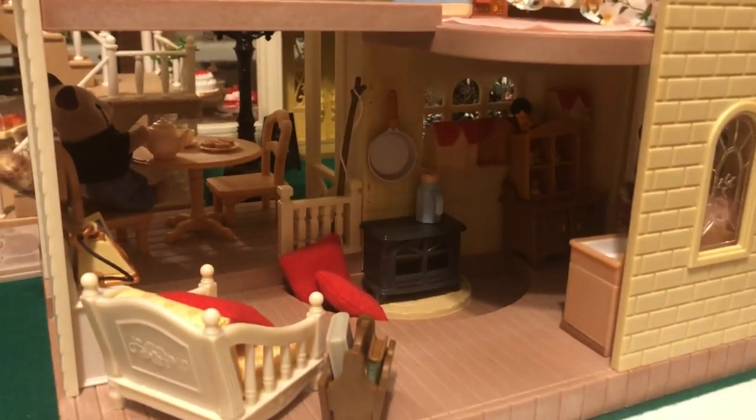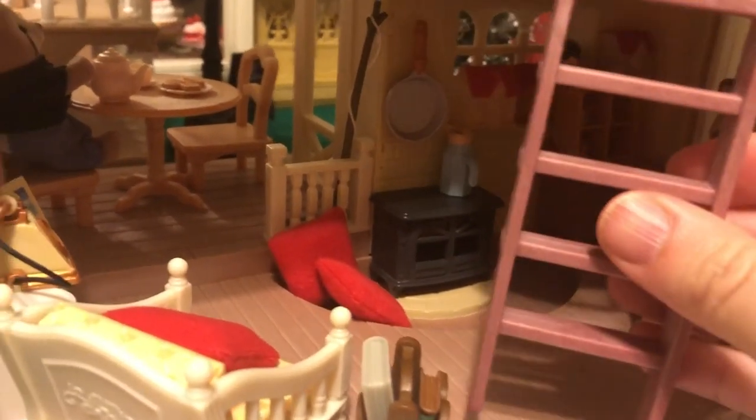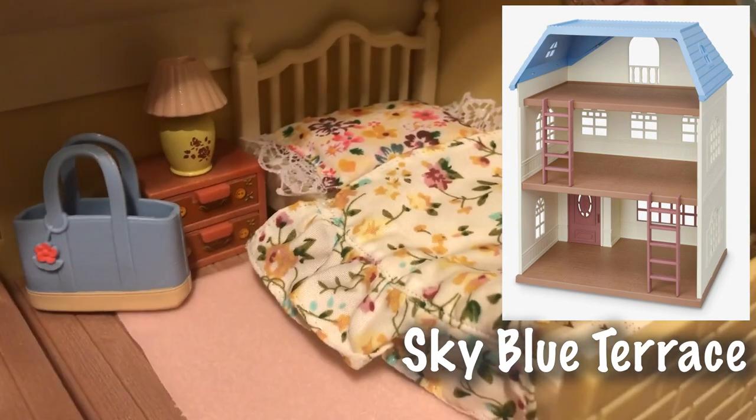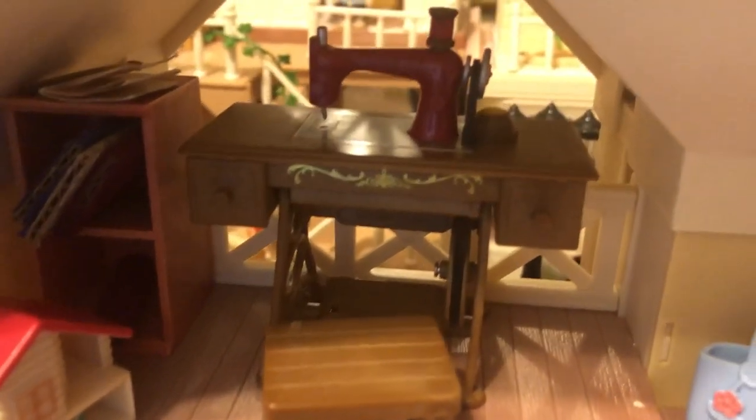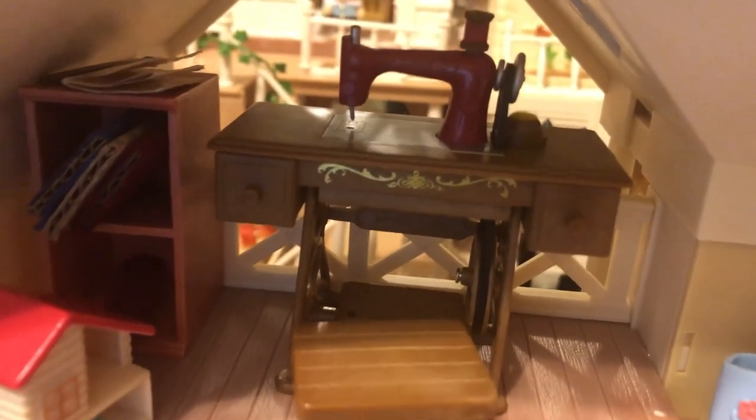But here's the chair that comes with it. And a little book magazine rack. And I took the original ladder out and put the ladder that came in the sky blue terrace home. And I think that fits a little better, and I like the color. The bed in here came with it, and then over here is the little hobby room.